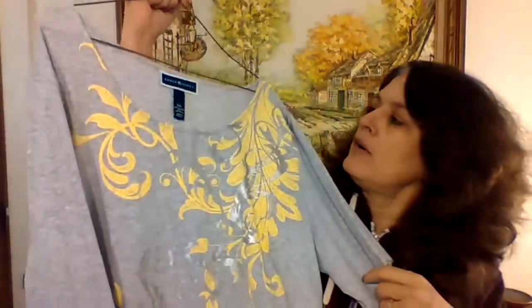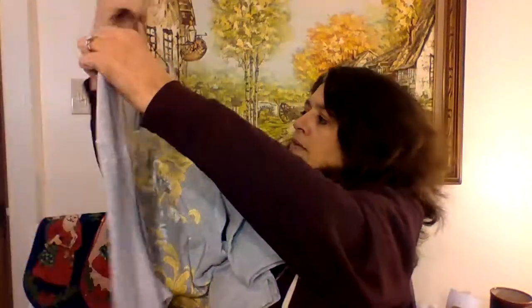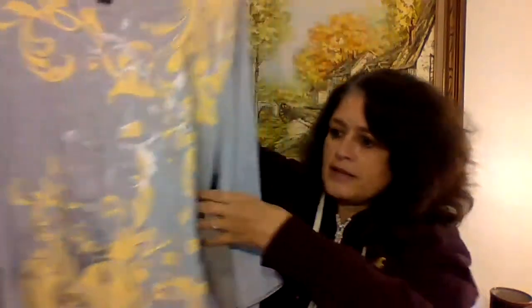And this I thought was really neat. This is by Karen Scott. I just liked it. It has that reflective silver in there with the yellow, and again, this looks like it was never worn. There is just nothing wrong with it. This is the double XL. Like I said, I do all sizes.